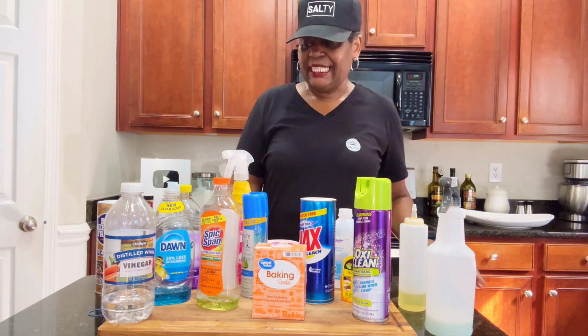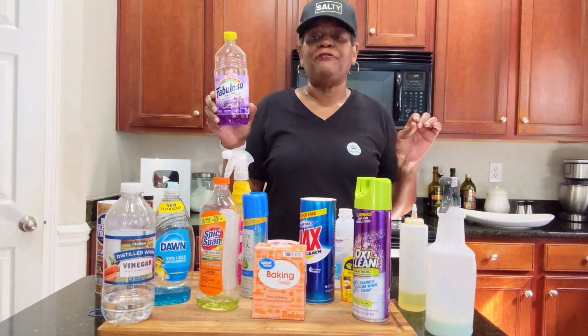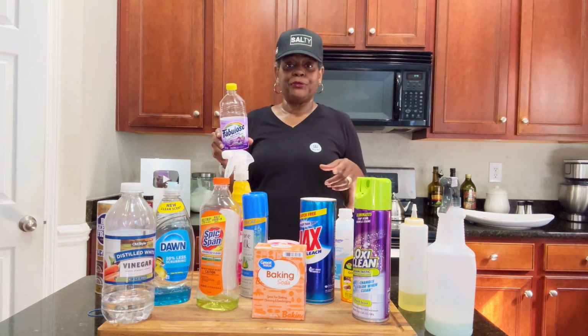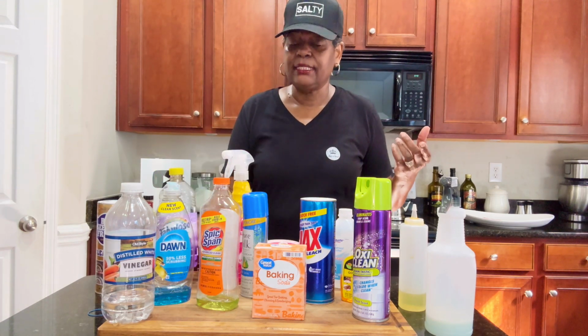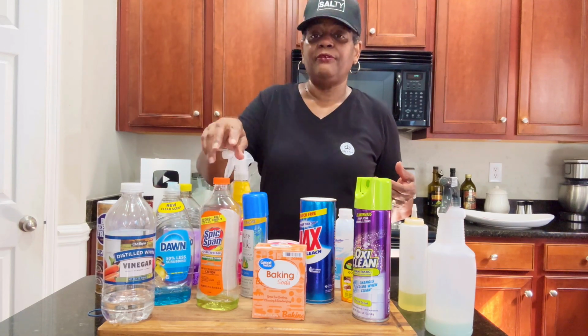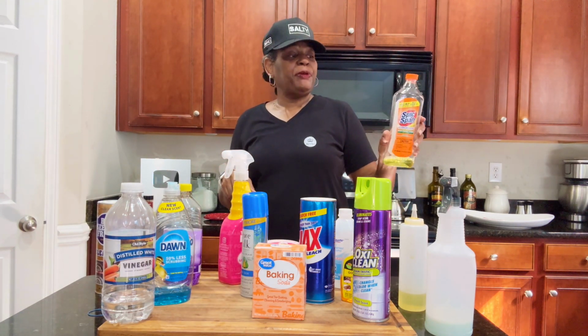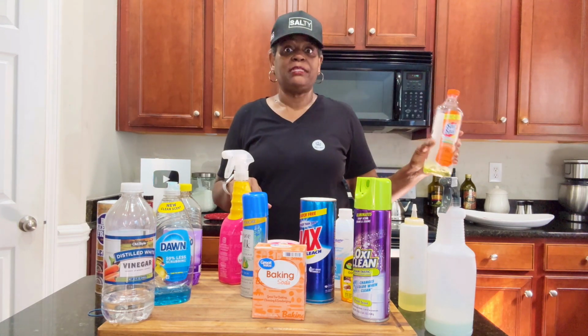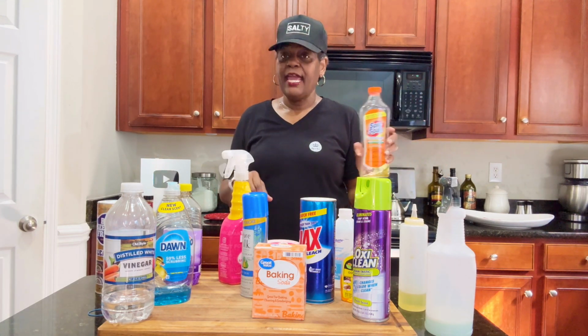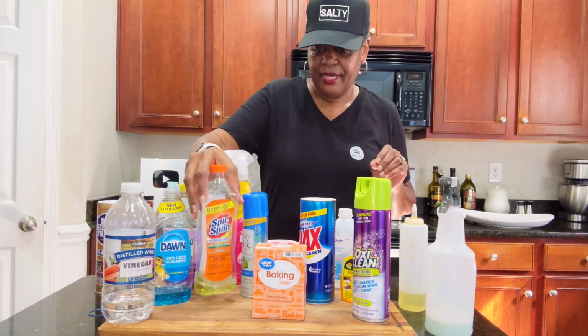As far as things that a lot of people use, like Fabuloso, I know it's very popular because you can get it at the Dollar Tree and it's cheap and it has a decent scent and they have multiple scents to pick from. This doesn't do anything but smell good for 5 minutes. Spic and Span is not what it used to be. Spic and Span when I grew up was spic and span, and that's what it did. Today, I don't think that. It doesn't do anything, okay?